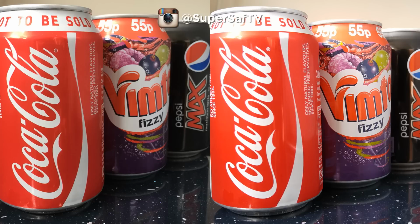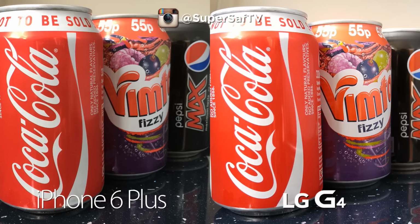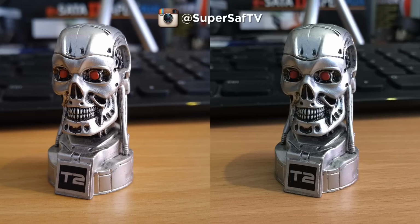Now moving on to an indoor image in good light. Now I've got these cans here so you can recognize the brands and you can compare them yourself in terms of the colors. I'd call this one a bit of a draw. Both seem to be doing very well. We've got the LG G4 on the right hand side and we've got the iPhone 6 Plus on the left hand side.